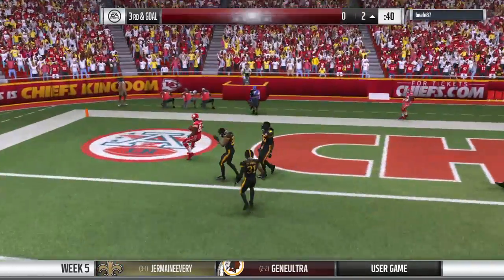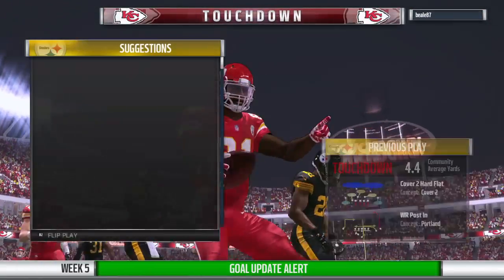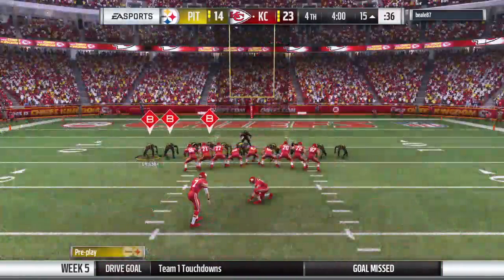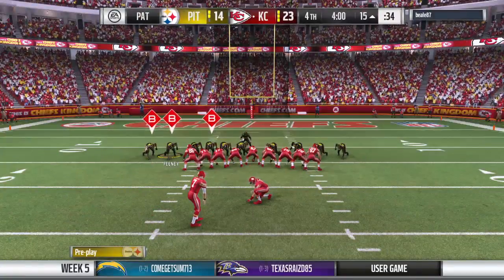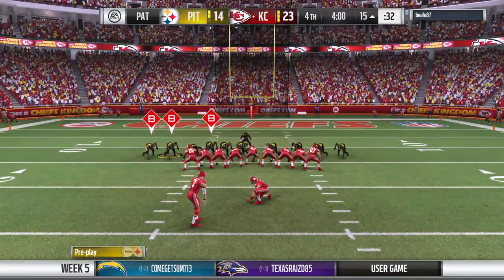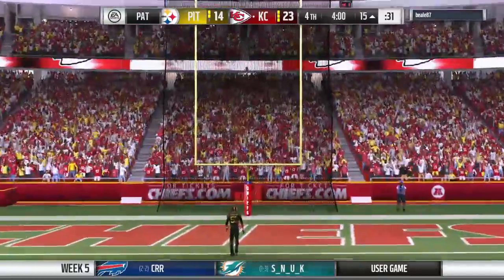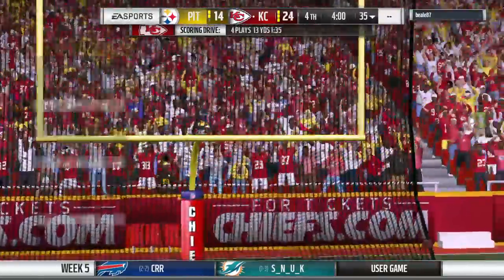And he will take it on in for a Chiefs touchdown. Their dangerous wide receiver. His 2nd touchdown of the game, his 3rd on the year. And the Chiefs use the short field to their advantage as they cash in for 6. And the lead will grow by 1 more.